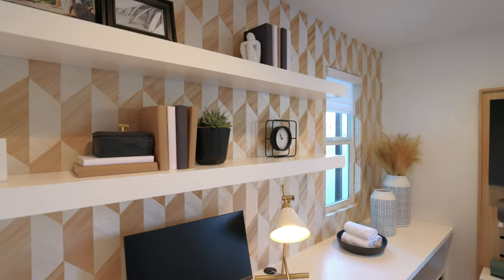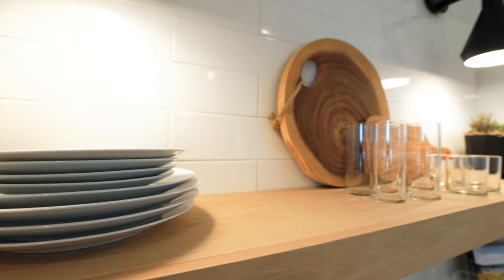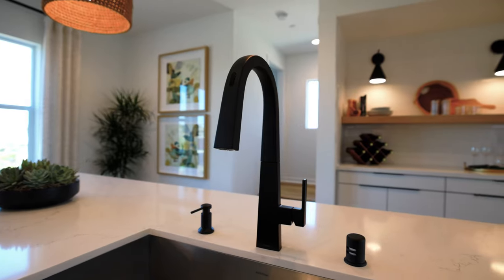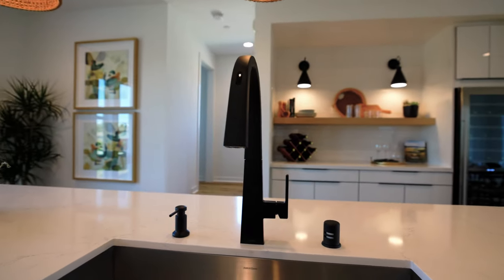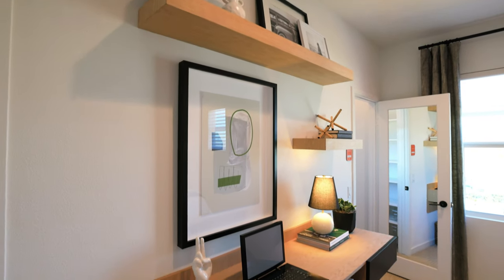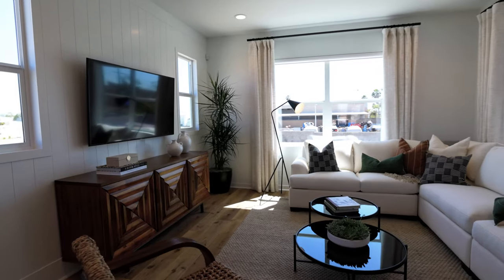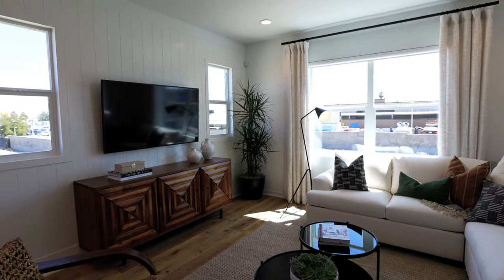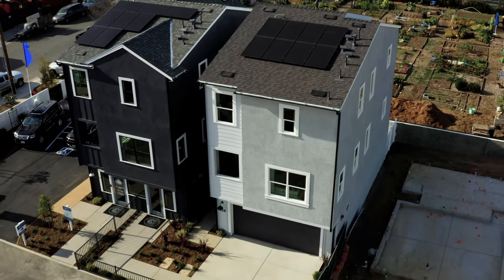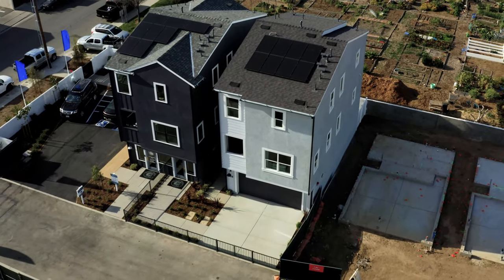When you purchase an Olson home, you can personalize your interior spaces with the help of a professional designer from our design studio. Select your flooring, countertops, lighting, window coverings, and fixtures. We take pride in our customer service, which is why we're proud to be 6-time winners of the Eliant Award for overall home purchase and ownership experience.